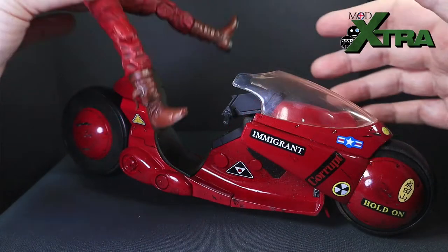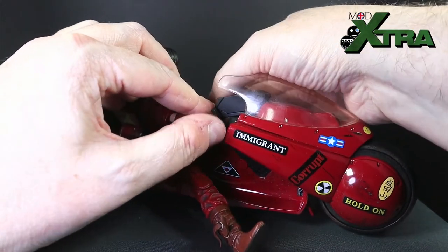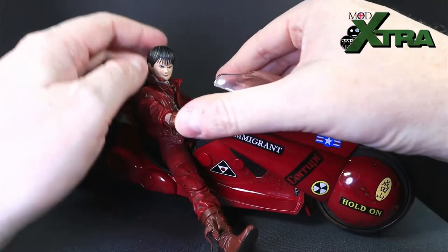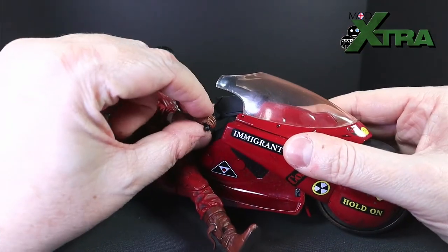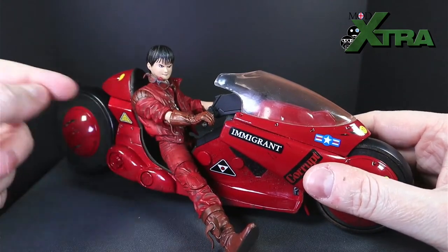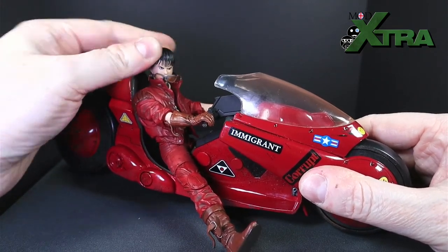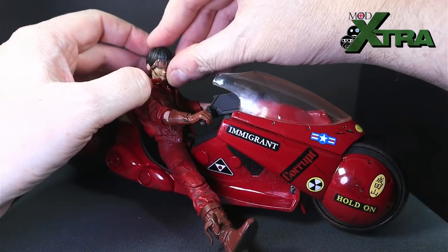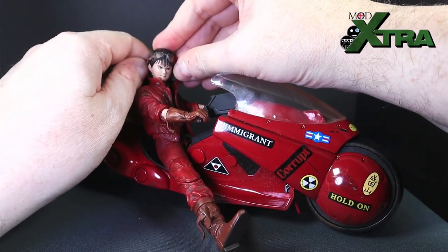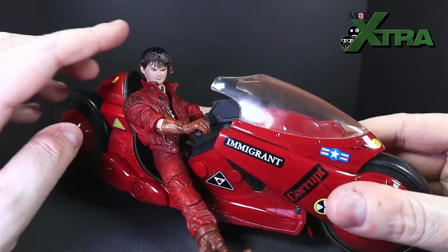The way that Kaneda interacts with the bike is quite limited, but to be honest, how many different ways can you have him interact with it? He's sitting on his motorbike. The hands fit around the handlebars. These are a rubbery piece here, so they're flexible enough that you can pop them on and off with ease. You've got a little bit of head articulation in there, not a great deal, but enough to do some stuff with. You can obviously play around with what you want to do with the goggles. I sometimes put them up on his forehead like that. Well, a bit neater than that, but you get the idea.